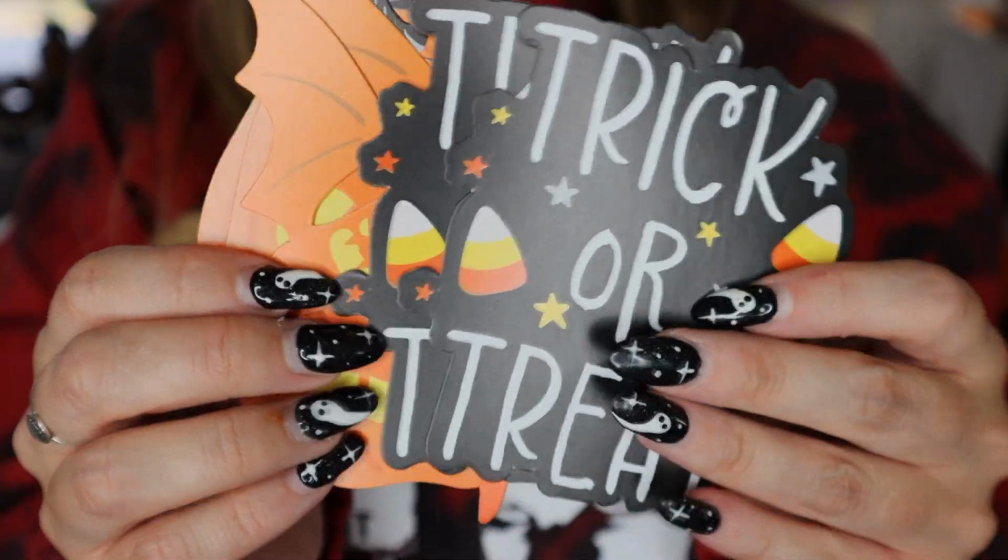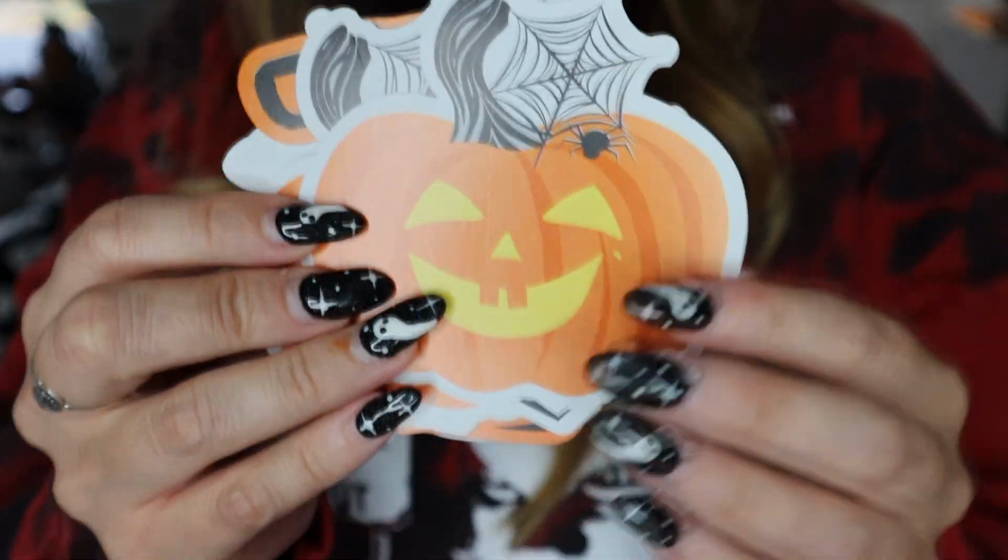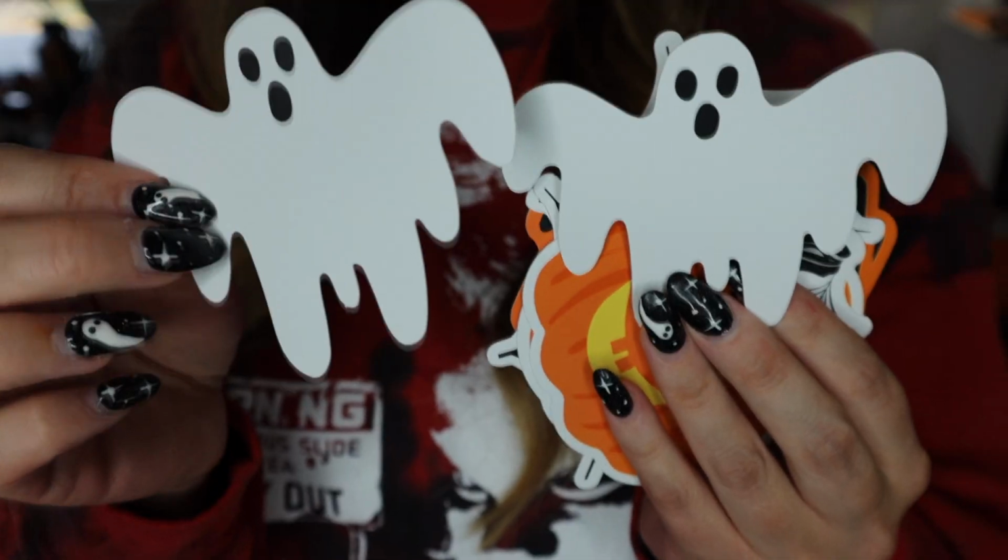It says trick or treat. So adorable. More jack-o'-lanterns. Oh my goodness. These are also from Recollections. Recollections is probably the majority of my Halloween craft stash. I've been getting them for years.